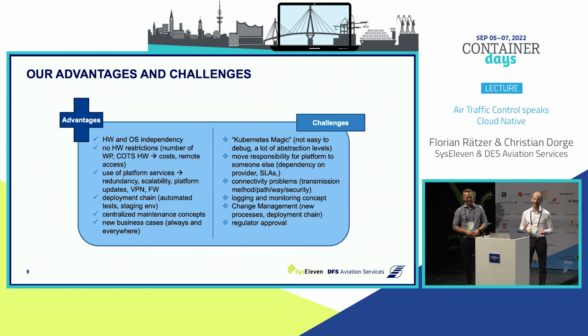The deployment chain has changed completely for us as well. That brings some advantages, but also problems. In the background, we have a regulator. For all the changes we are implementing within ATC software, we have to get an approval by our regulator. With a new deployment chain, I could easily provide a new update every minute, every hour, run some automated tests, and make sure that everything runs smoothly and I have no problems included in the software. All the processes with our regulator are different. They expect us to ask them weeks before, maybe months before, to implement a new change.